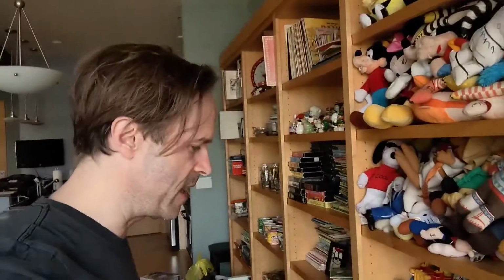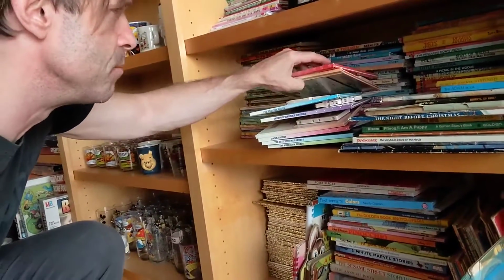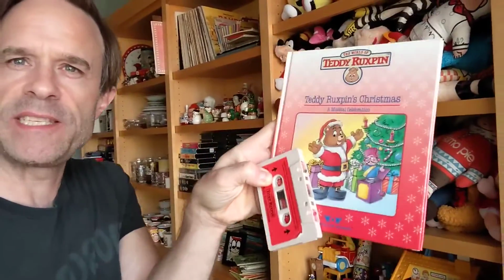Then next up is another set of books, but they also have a cassette with them. I found an entire set of Teddy Ruxpin books that come with cassettes. These tapes could be put inside Teddy Ruxpin, the doll that had a cassette player in him, and his mouth would move when these cassettes were put in. I don't know if he just reacted to the sound. I remember people would put music tapes inside of him and his mouth would move and his eyes would open and close, but it might have just been a reaction.